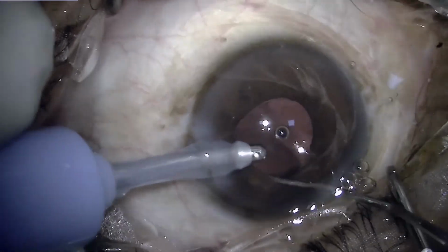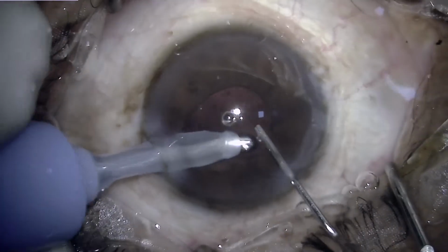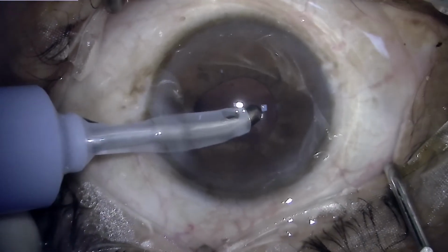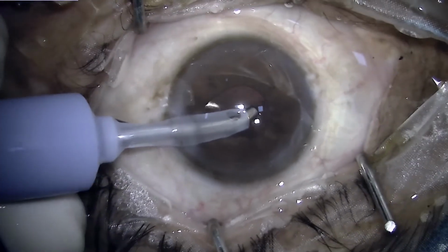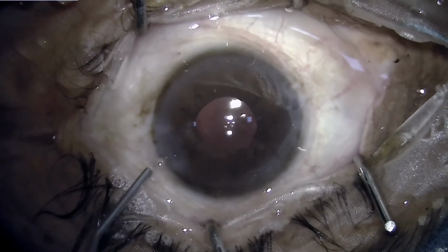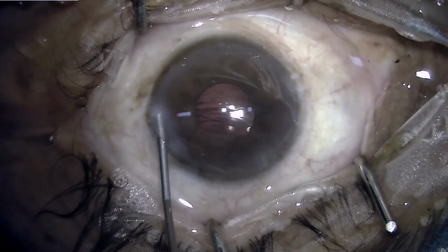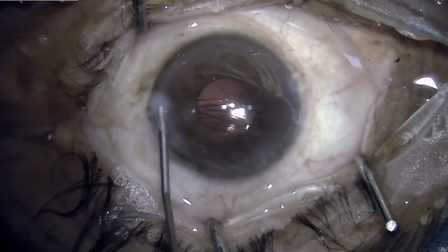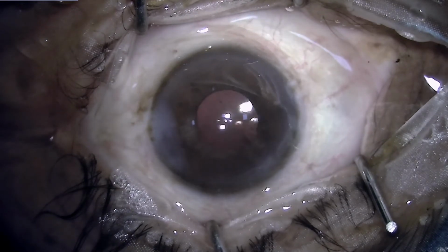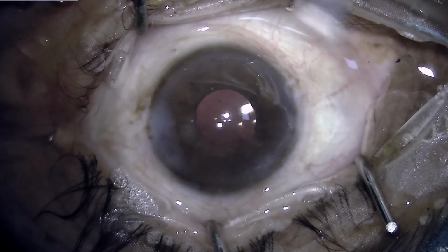Going ahead, removing all possible cortex matter. We can appreciate the pupil, which is hardly 3 millimeters in size now, 2.5 to 3 millimeters, hydrating the wound for a good sealing of the anterior chamber. So it was a difficult surgery which was finished uneventfully and safely.